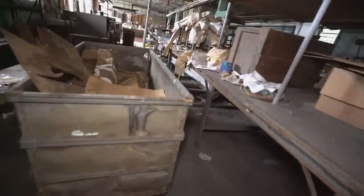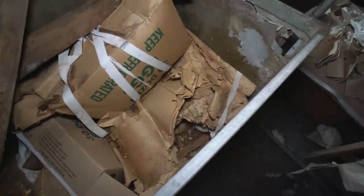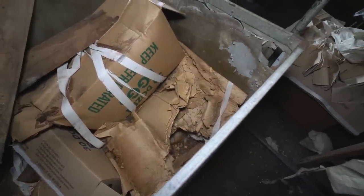Back in the basement, seeing if the cat took any of our snacks. Didn't take any snacks? No. No snacks at all? Yeah, it really makes me want to pick this up. Do it.